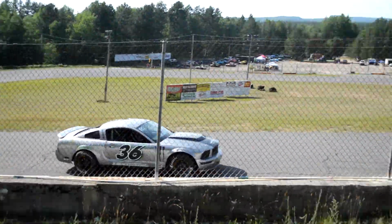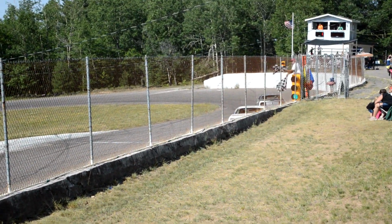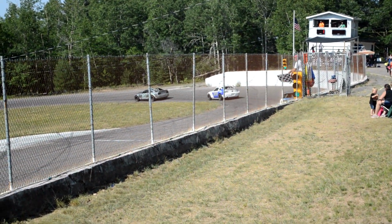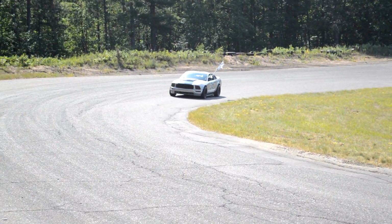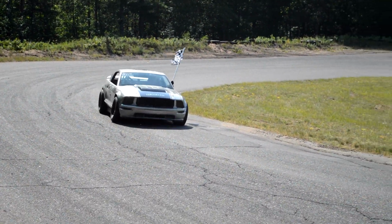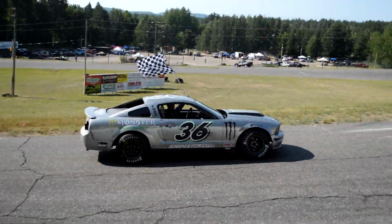As Goodwin began his celebration, it was time for fans and drivers to cool off after a piping hot Sunday afternoon at Sands Speedway. The track gets back to action Sunday, July 12th with racing at 3 and qualifying at 1:45.